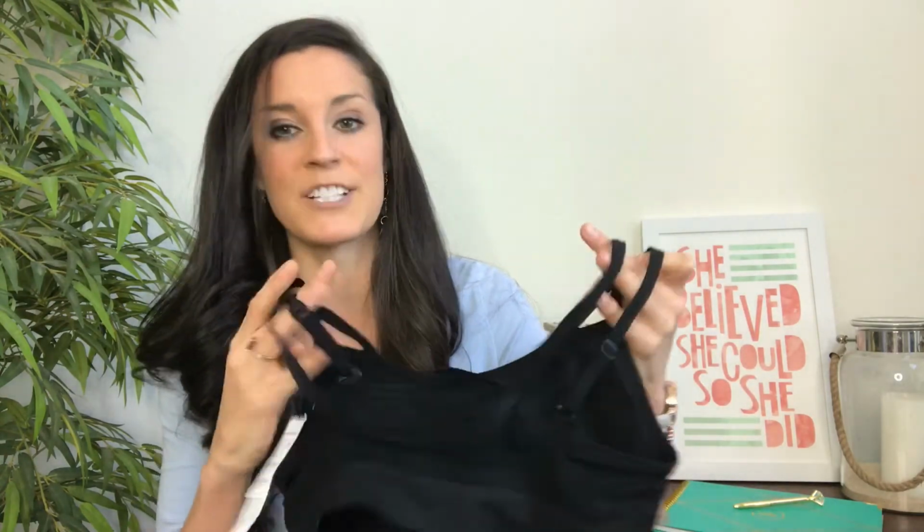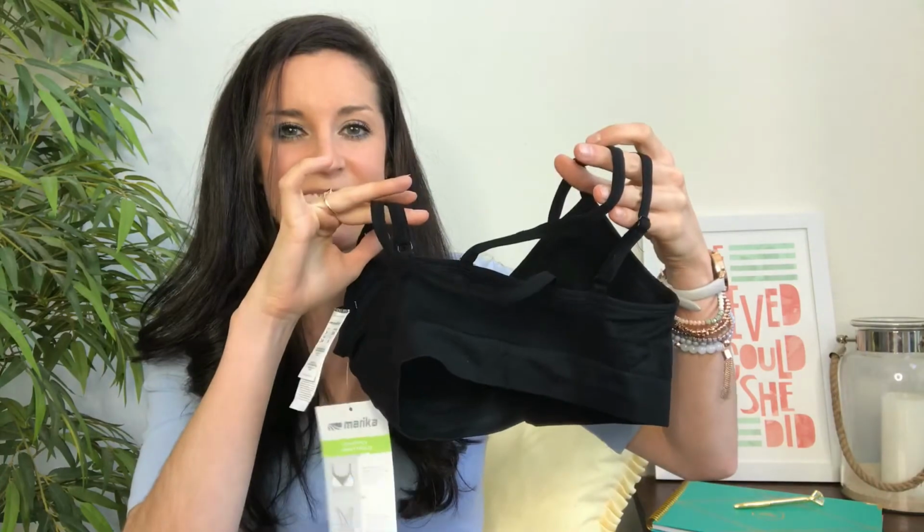So what came in the box this month was this cute little bra top. It's black, and it has this really cute racer back, if you can kind of see it in the video. It has the crisscross lines, so when you wear it, it just looks really cute from behind.